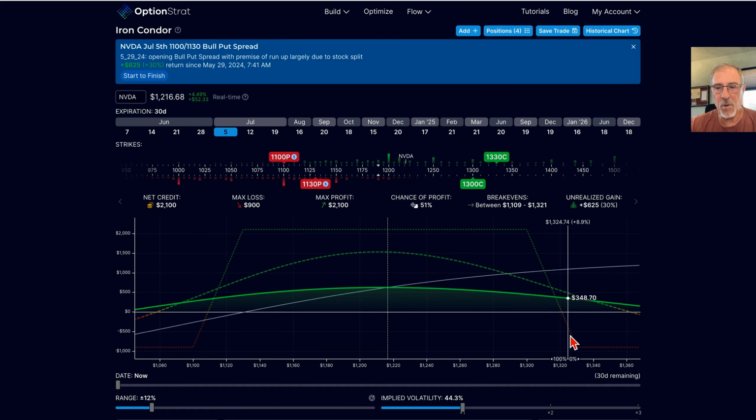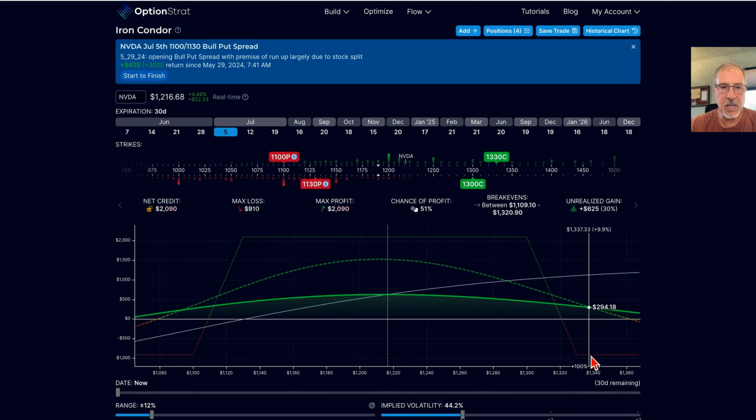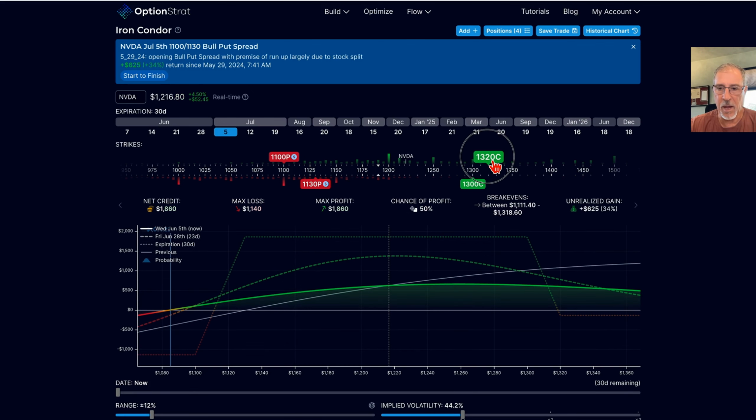But I really don't know that, I don't think I want any upside risk in this trade. So if I don't want upside risk, again, my premise here is that I think NVIDIA might start to stall at around the 1300 range, but I don't really know. NVIDIA is one of those things that it is running hard and running fast right now. So I really don't want to run the risk of loss, or certainly not much loss to the upside.